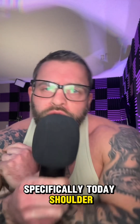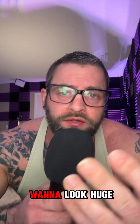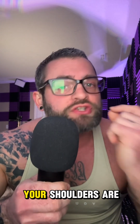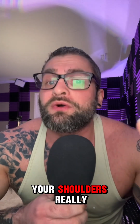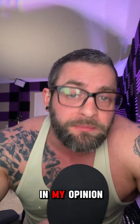Specifically today, shoulder workouts. And of all the workouts we could be doing in the gym, I think shoulders might be my favorite. For guys who want to look huge, shoulders are really the way to go. Thick chest is always nice, wide back for sure, but if your shoulders are lacking, it really doesn't matter how big everything else is, as your shoulders really are the corners of your frame, and everything else is really dependent on that aesthetically, in my opinion anyway.